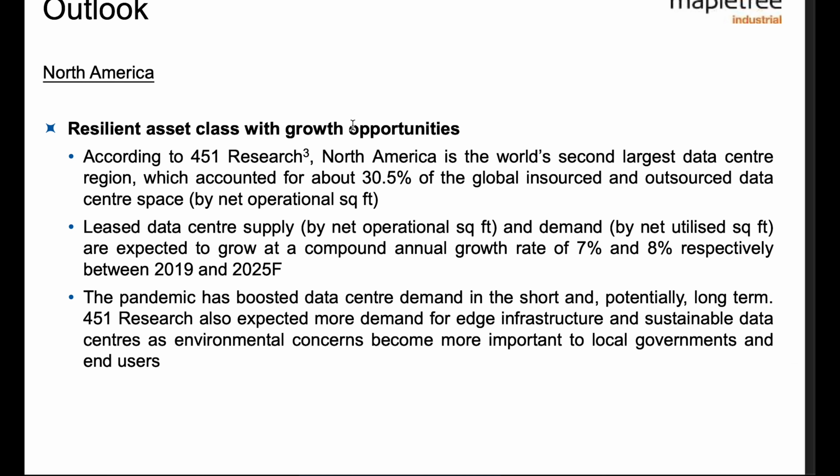North America, a resilient asset class with growth opportunities. So you can see Mapletree Industrial really ventured out into North America. They buy up so many data centers. Okay, they really want to make an impact there because it's a very good place to really develop your data centers and also have many good tenants down there. And they are expected to grow at a compounded annual growth rate of 7 to 8% between 2019 to 2025.